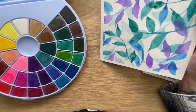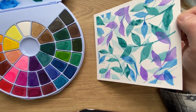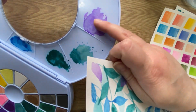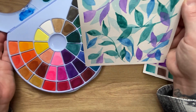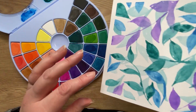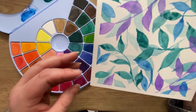They're very juicy. As soon as you put water onto them, they suck it straight in. There they are, watered down. You can see this is just a really chalky finish. That one's dried and it's very, very chalky. So basically, they're $15.99 for a set. You get 38 colours. It is definitely quantity over quality with these.